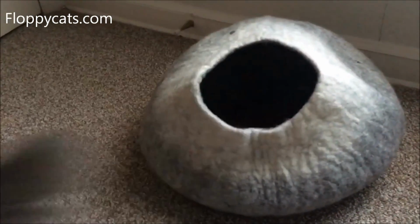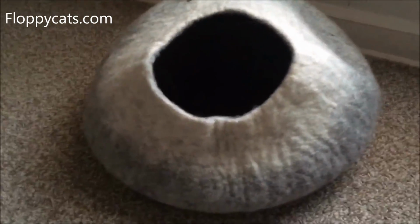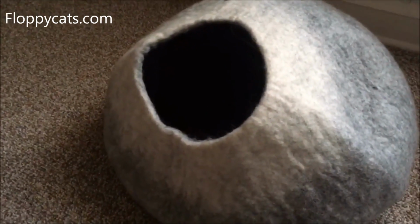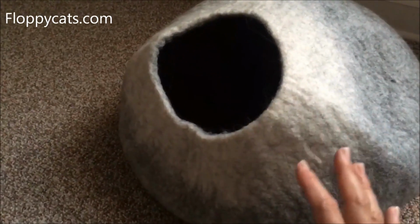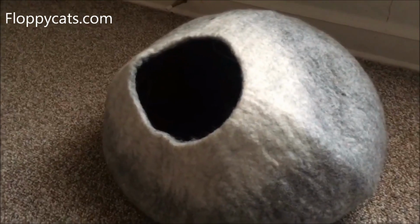Ash is going to show you how you get in there and quickly get out. I'm alone at my sister's house, so they're not used to me jacking around with them for product reviews, but I wanted to show you that it is big enough for a ragdoll cat to go in and out of the opening. That was one of my dad's concerns.